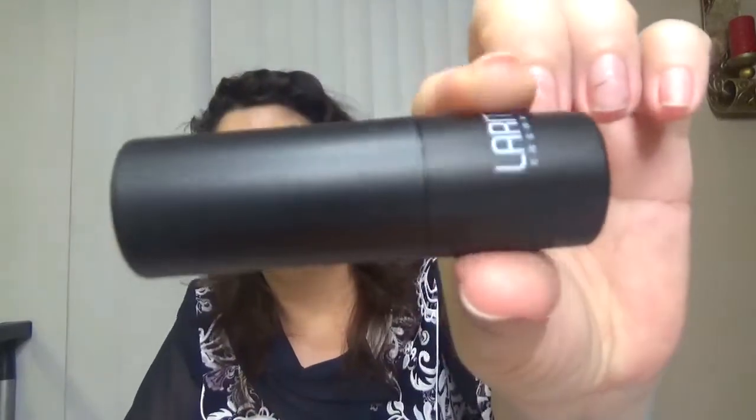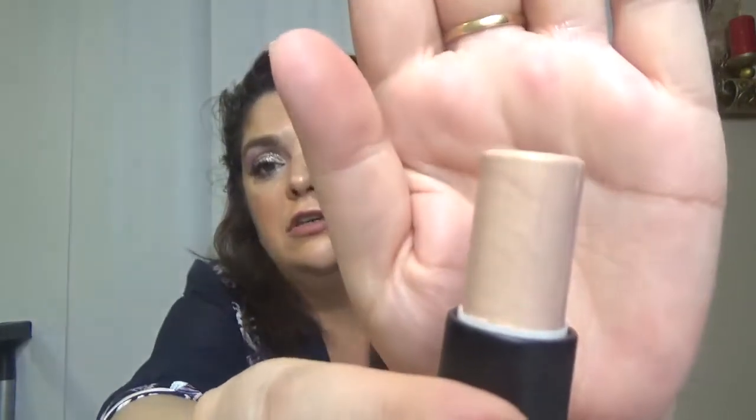Seems to be a full size. Here is the packaging of this one. And you get a ton of product in here. This will last forever. And because I still have some highlighter from another unboxing, I'm gonna try to swatch this on my other hand. It is creamy.